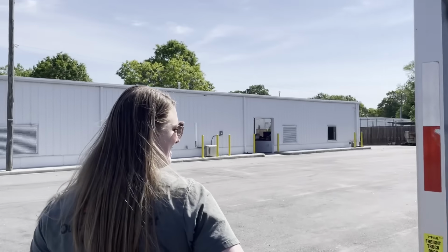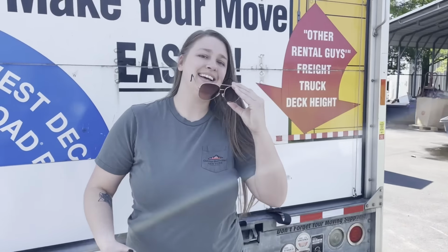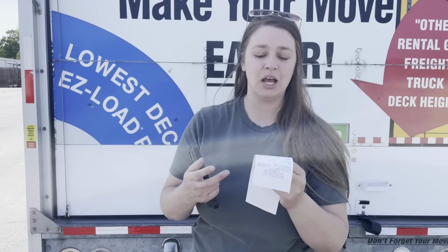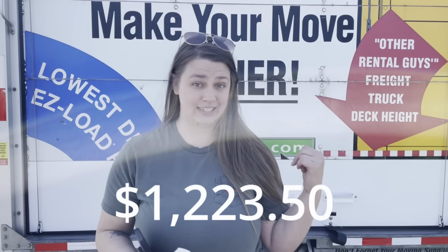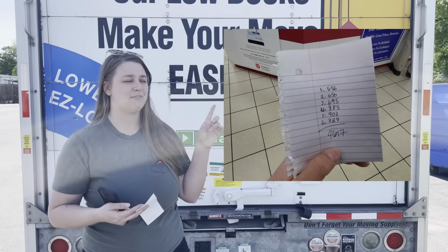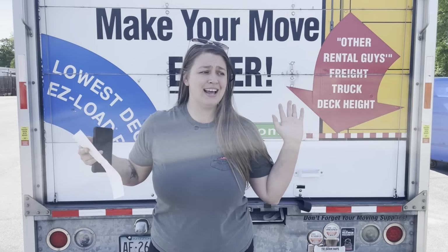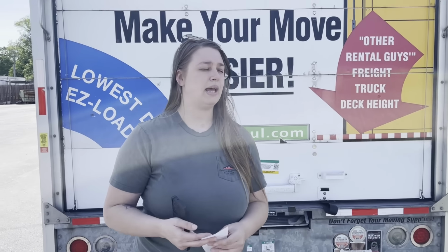Oh my gosh. Okay, so we just cashed out. Our total with tax was $1,223.50 for 6 Gaylords of books. It was the poundage. I have it here. I'll put an image here if I haven't mentioned it already, but it was like 4,000 something pounds of books. That's minus the pallet and the Gaylord box weight, which is like 67 pounds each.